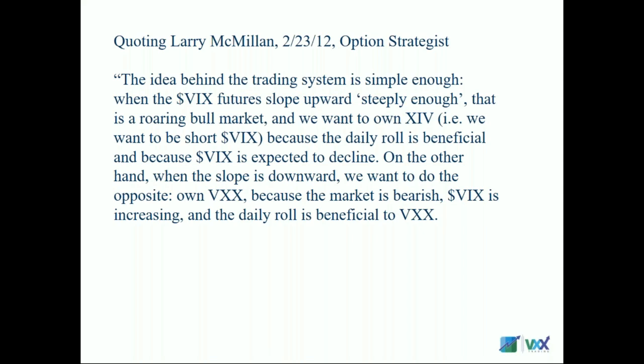So each day we have to peel off. In this case, you would be long Jan and Feb. Each day we have to peel off a little bit of Jan and roll it into Feb to maintain that 30-day forward position. Now, if we're long the front 2 months and we're maintaining a long position, that means we have to peel off Jan and sell a bit of it and buy a little bit more of Feb.